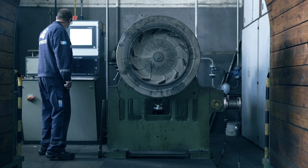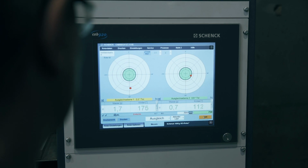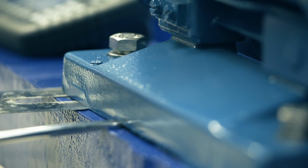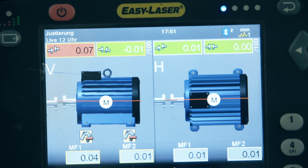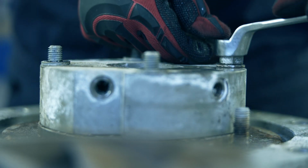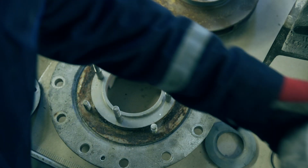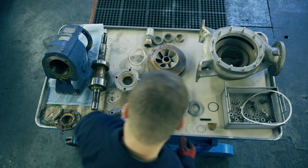We perform all required maintenance work, and our repair team offers customers a comprehensive manufacturer-independent service with high-quality processes and state-of-the-art technologies. We start with a detailed damage assessment of all components. This allows us to find the cause of a breakdown and offer solutions.